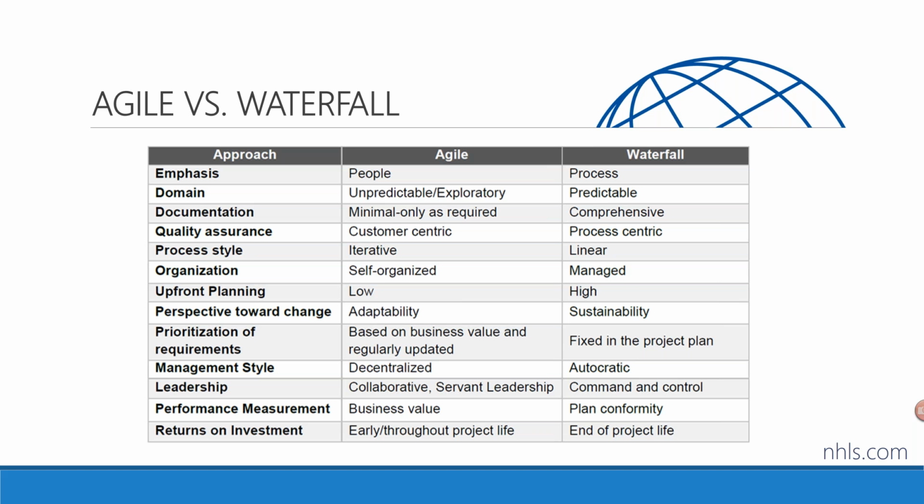And going all the way through, I would like to actually mention this to you, that instead of actually doing one big bang, if we drop all the way down where it says return on investment, you would notice in Waterfall, the customer actually realizes the ROI at the end of the project life. Whereas in Agile, it is early throughout the life cycle. That is the 25%, the 50%, 75, and the 100%.